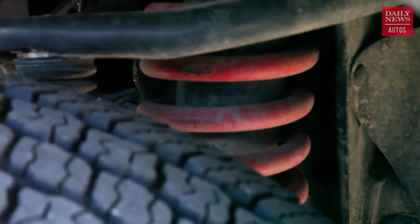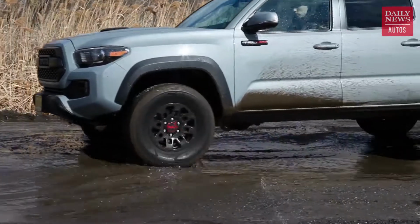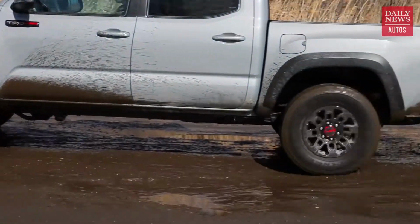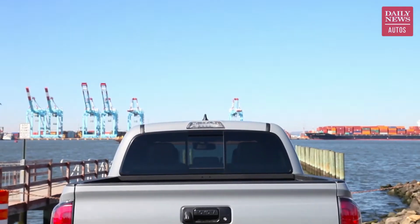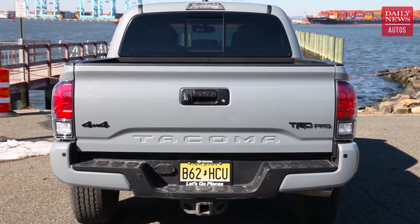Up front, the Tacoma has a coil spring double wishbone suspension with a stabilizer bar and bigger springs that add about an inch of ride height to this year's model. In the back, we've got a leaf spring rear suspension and gas-powered shock absorbers and another sway bar.